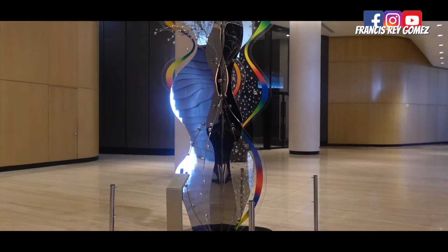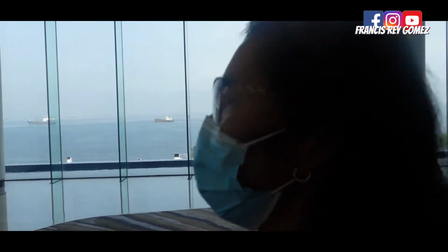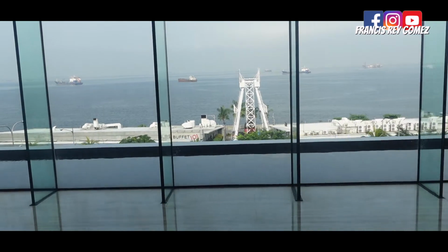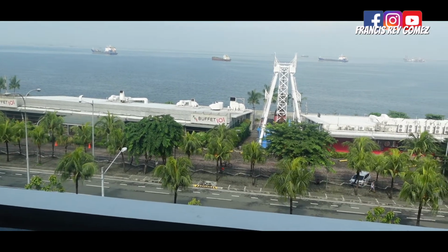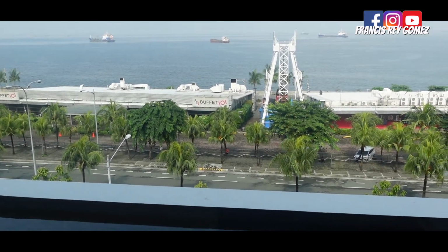I like it. We have a view of what's that behind? There's actually a buffet. And there's actually a lot of restaurants in front.